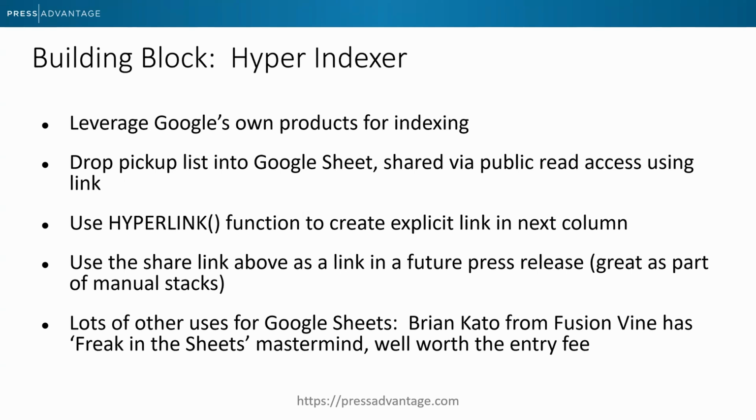The third one is what I call a hyper indexer. This is a really easy way to get stuff indexed, especially press releases. And we're just going to leverage Google's own products. Google loves to index its own stuff. And we've known this. We've used Google Sheets for lots of things, Google Docs, Google Stacks, Google Drive, things like that. All of these strategies leverage Google's own products because Google loves its own products.